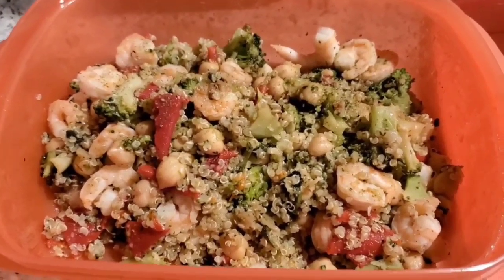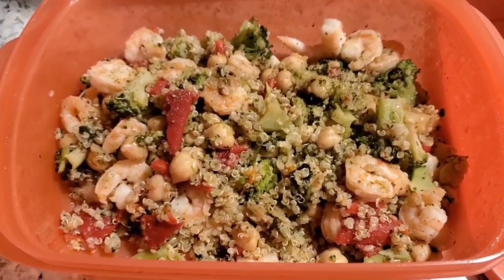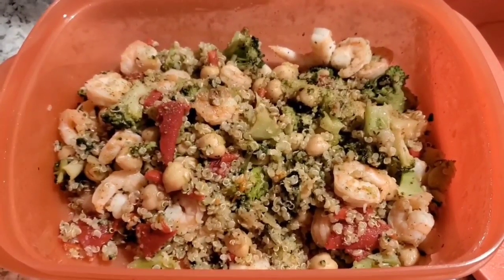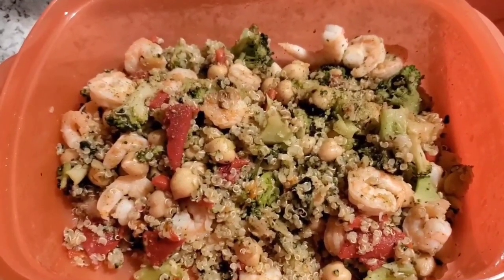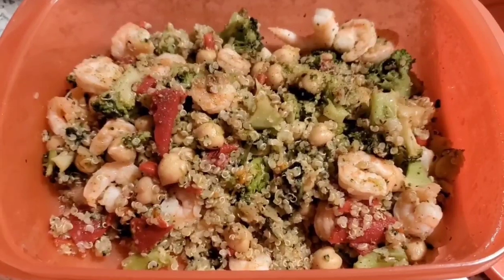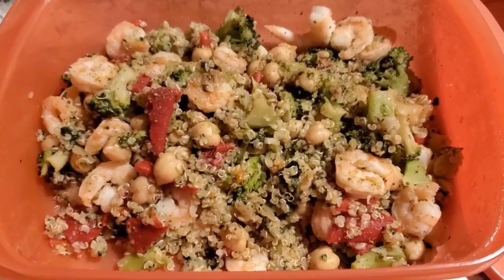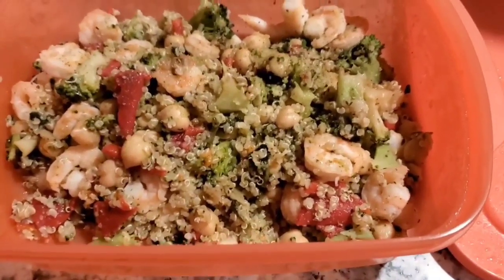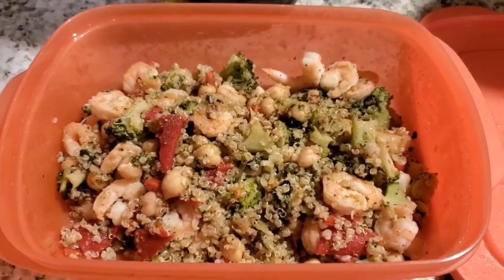So this meal in total is 5 Weight Watchers points. You get 2 points for the olive oil and 3 points for the quinoa. This is the Mediterranean style seasoned choice from Aldi, and it has peppers in it. It has some garbanzo beans or chickpeas and spinach. So what I've done is added in 7 ounces of broccoli and roasted red pepper combined, 4 ounces of shrimp, and as I said, 1/4 fluid ounce of the olive oil. So in total, this meal has 399 calories, 30.7 grams of protein, and 5 Weight Watchers points.